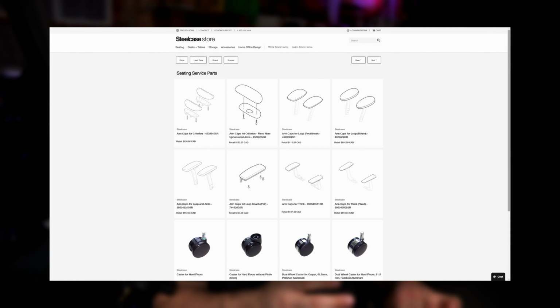The ability to get spare parts also allows these chairs to be refurbished and then resold later on, helping reduce waste and keeping a good quality product out in the world for a longer period of time. So that covers the basic things that you want to look for when looking for a chair.